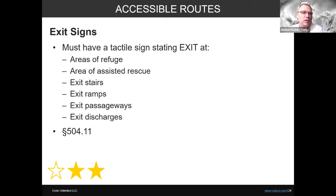Exit signs, there's some clarification about where tactile signs are required. It's kind of been consolidated all into one place to make it a little bit easier for you to look at. So tactile signs are required in these areas. Hopefully all of you are kind of including those in there up to this point already.